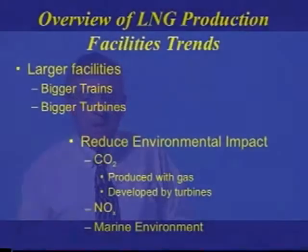In a very short period of years, there have become 4 trains there, including what is currently the world's largest single train of 5 million tons per annum. So tremendous growth here. And Trinidad is a great example of how an industry could develop in a country very, very quickly and very, very successfully.